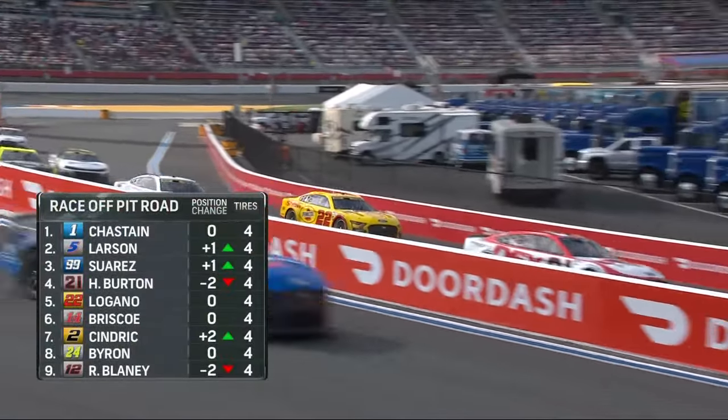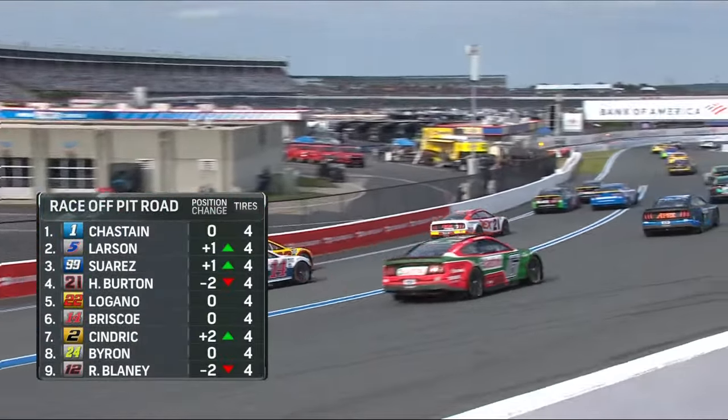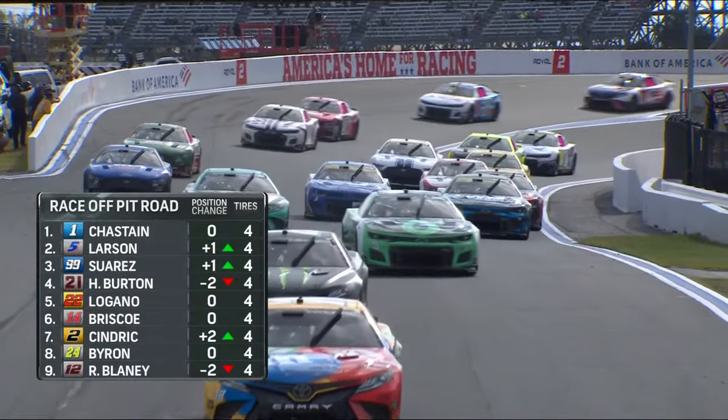And the race off pit road sees Ross Chastain holding on to that top spot. Larson and Suarez gaining a position.